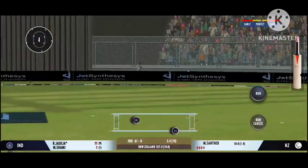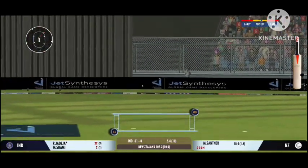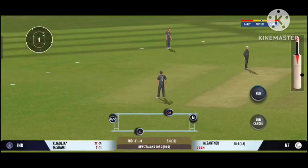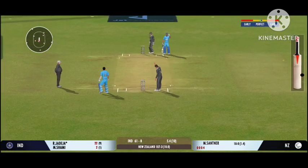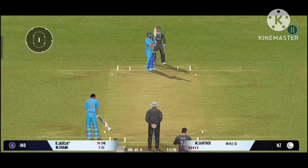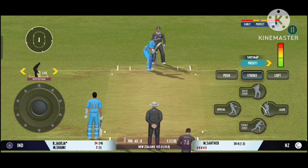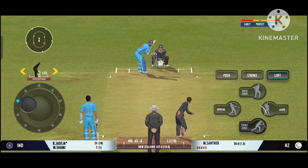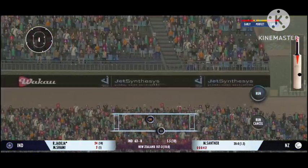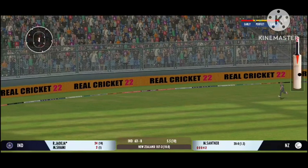Oh, that's found the edge of the bat. Good delivery. That's an overthrow. These extra runs can prove to be costly in the end. Very well played. Just working on the field where the gaps are. Oh, that's beautifully done by the batsman. Exquisite timing.